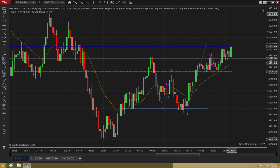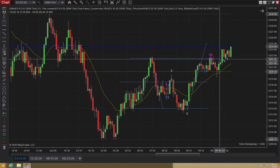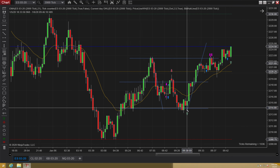But then once it breaks below, then breaks above, I like that. I like that. And I did enter there. I wouldn't say it's necessarily a good trade to take, but I did take that.